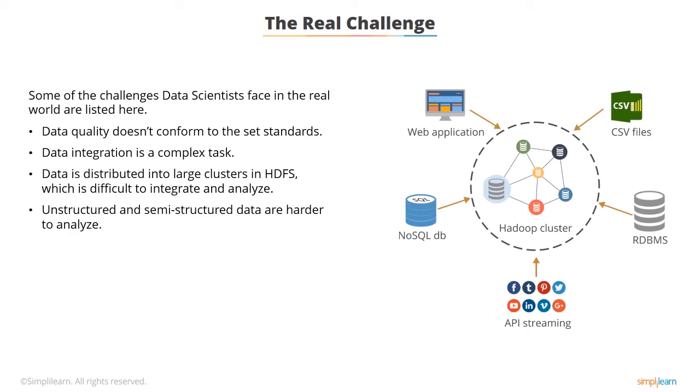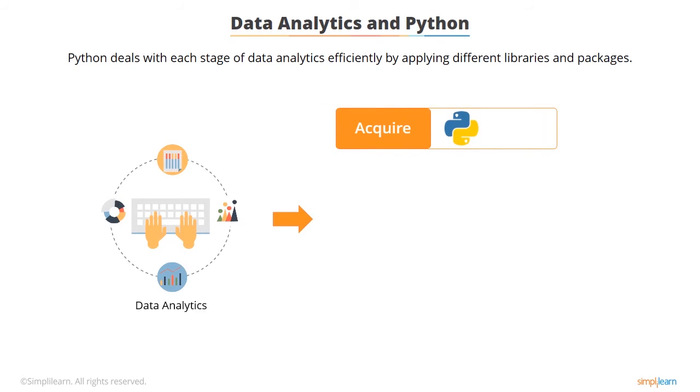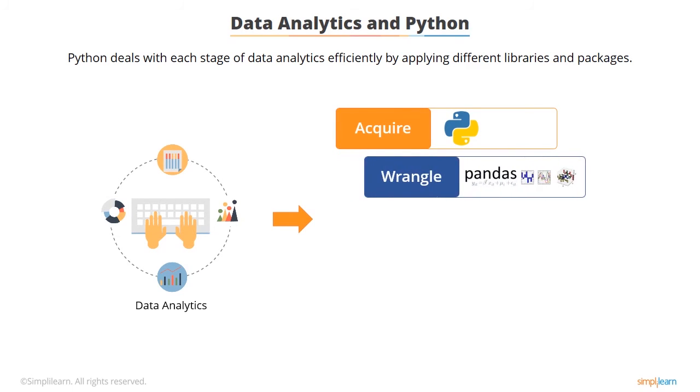This is where Python comes into play with its powerful set of libraries, functions, modules, packages, and extensions. Python can efficiently tackle each stage of data analytics that includes data acquisition. Python libraries such as Scrapy come handy here. Data wrangling. Python data frames are very efficient in handling large datasets and make data wrangling easier with its powerful functions. Explore. Matplotlib libraries are very rich when it comes to data exploration.